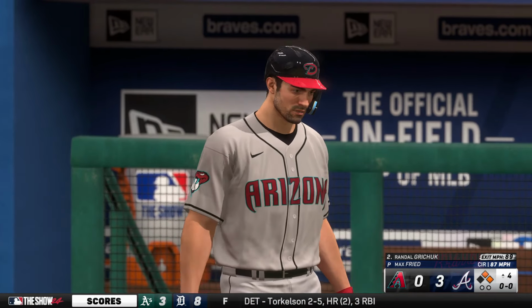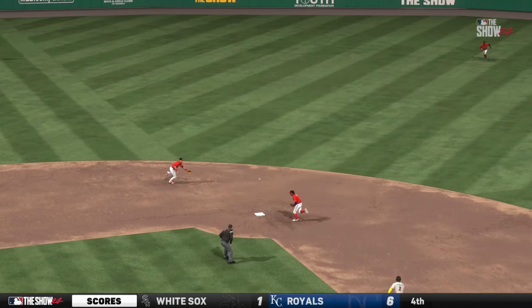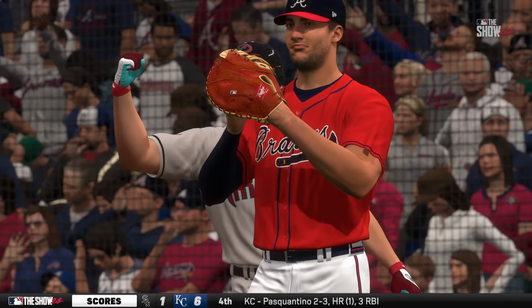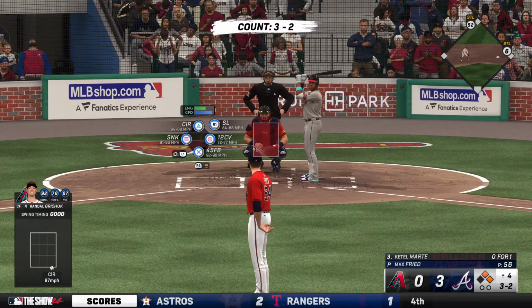Back-to-back base hits. Once you get the ball by the pitcher, there's a lot of base hits up the middle, even on ground balls. So a nice job to use that big hole and get himself a hit. An outstanding hitter in Ketel Marte.